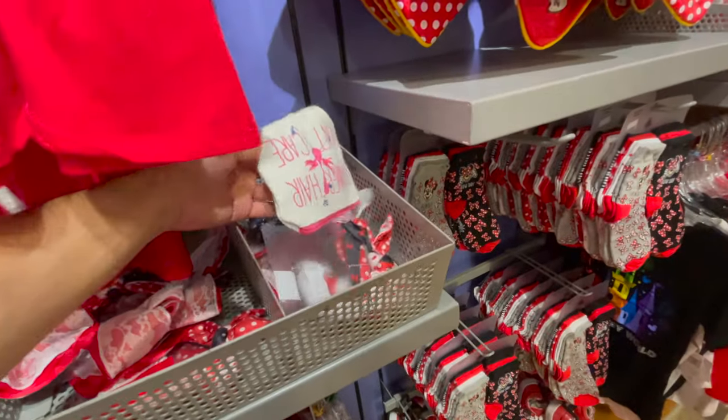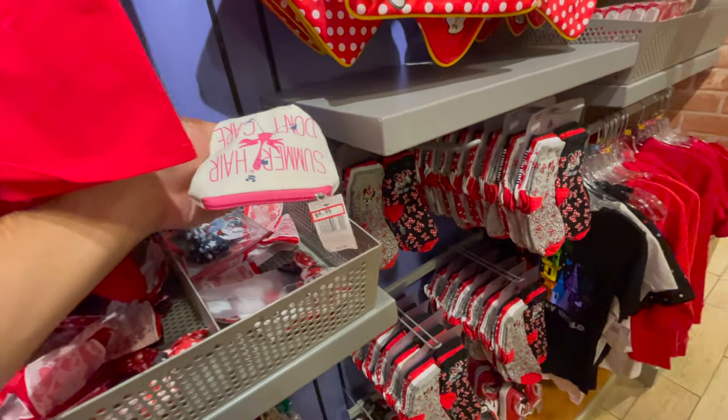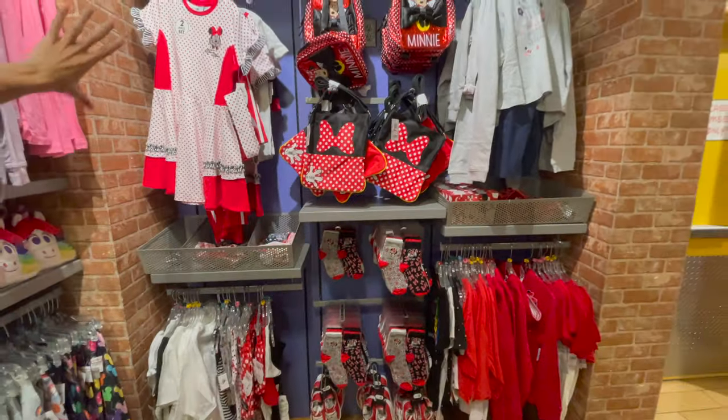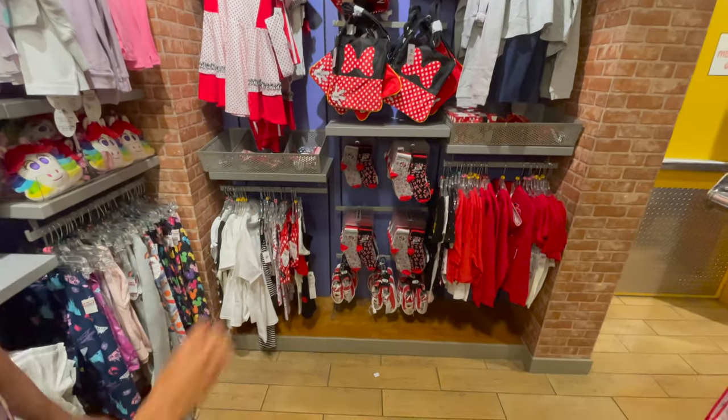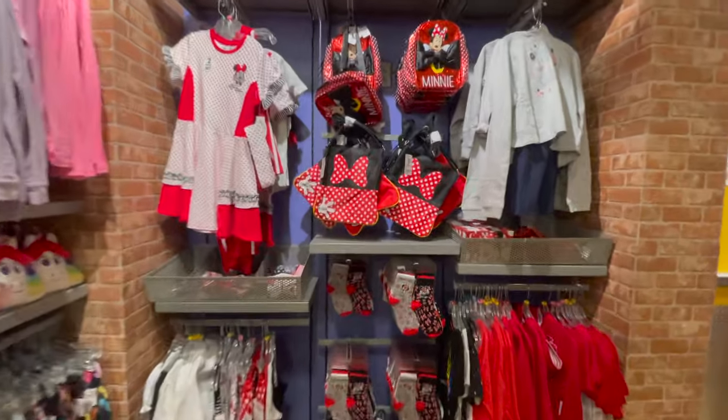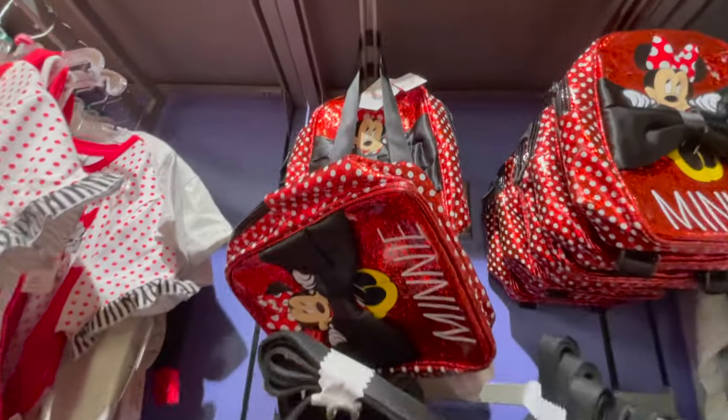$3.99. This is very much the mini section. $4.99. Oh, yeah, all polka dots. Socks, sneakers, shorts. It's a mini little section. So sure. These bags are $14.99.